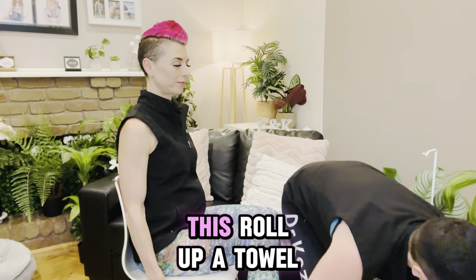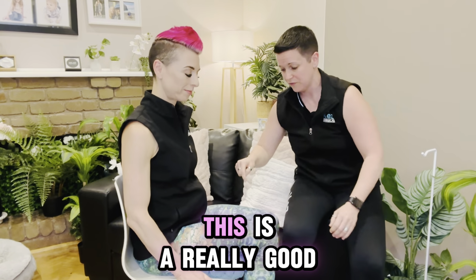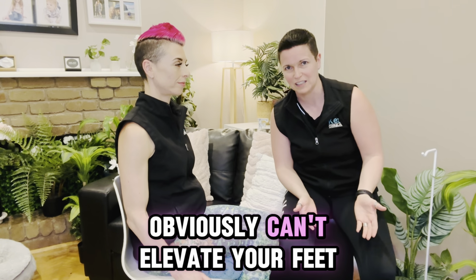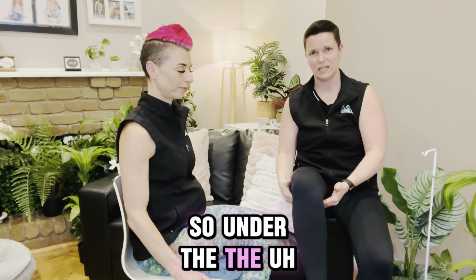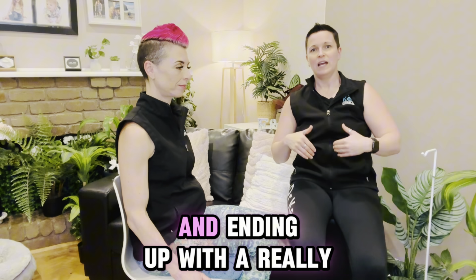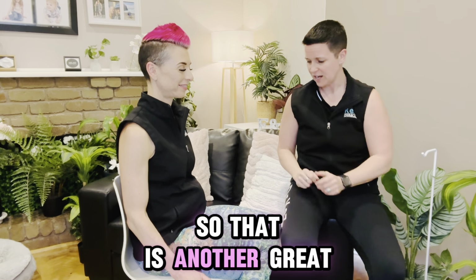Another way you can achieve this, roll up a towel, place it underneath the front of your hamstrings, which are the thigh muscles, and then rest yourself down. This is a really good thing to do in the car when you've got a long drive ahead of you. You obviously can't elevate your feet when you're driving in a car because you need to be able to reach the pedals, but by placing something underneath your knees, so under the front part of your hamstring, it prevents you from slouching down and ending up with a really poor posture that can aggravate your back as well. So this is a good trick for long car trips. So that is another great way that you can do that.